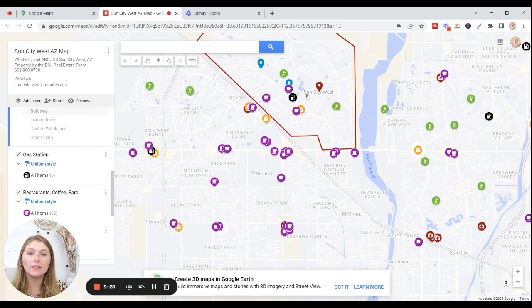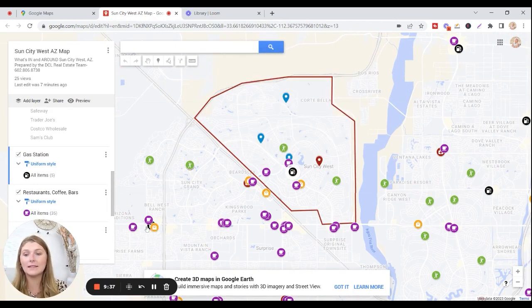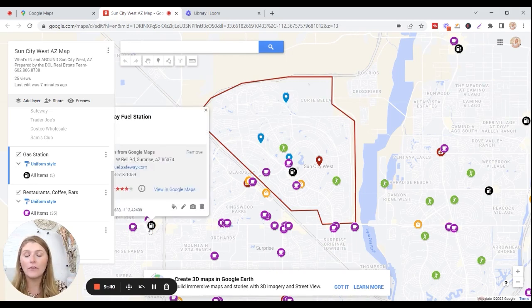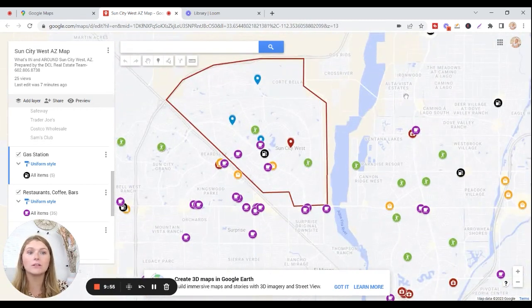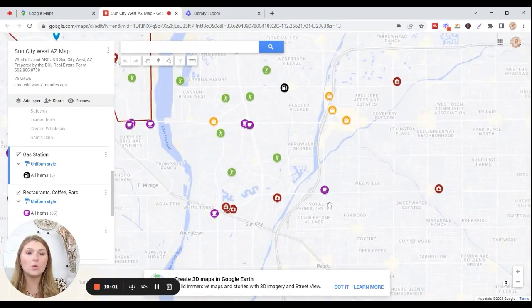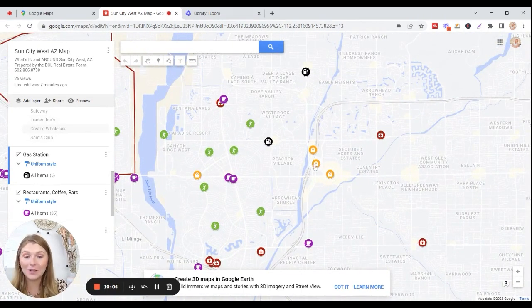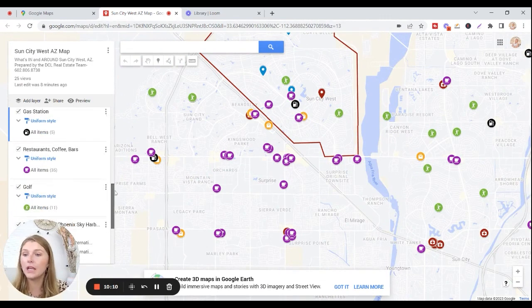Gas stations. So there's a gas station right here. That's the Fry's Fuel Center. So there should also be a Fry's right here, although that didn't pop up when I was looking. But there is a gas station over here off of the Loop 303. So that's a major highway. It's a bit less crowded than the ones more inward. And then you have a Fry's right here, a Shell right there, as well as a Fry's just north of that. The Costco gas station is over here, and then you also have Costco gas and Sam's Club gas right in these two locations. So you are pretty good there.